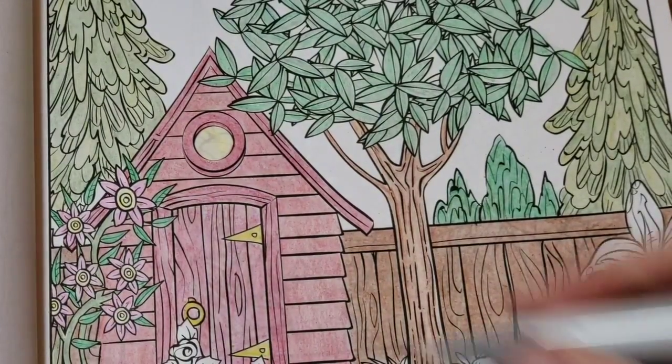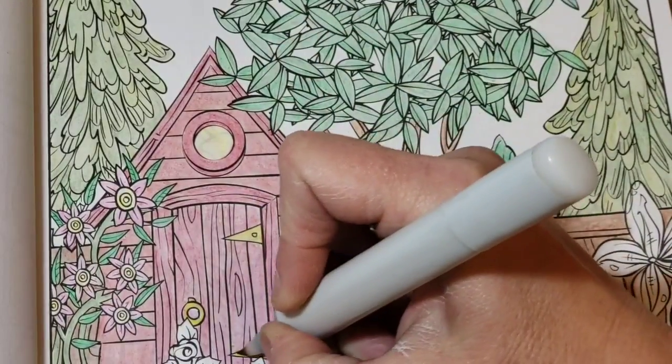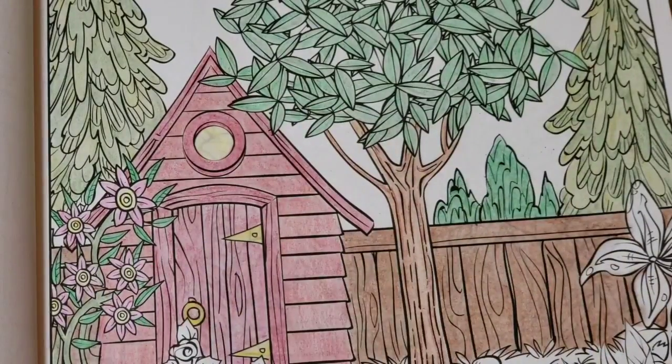Okay. Got all these crayons laying all around me now. I'm so afraid to put them back in and decide I need them. It's a lot of crayons to dig through.